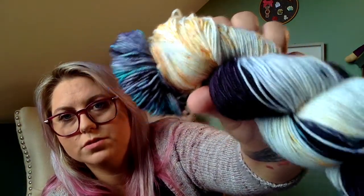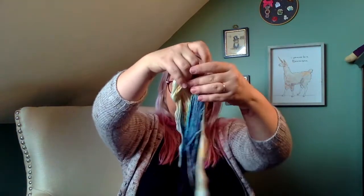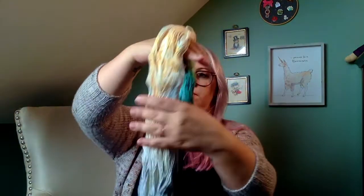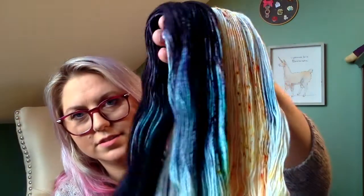bright yellow, gold, black. I think I'm going to undo this skein real quick just to see. Yeah. The way that this is dyed up, I think that it's going to pool and maybe do a little bit of micro striping in a sock. Here's a good view. I mean, it's just stunning. Absolutely stunning.